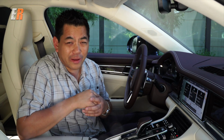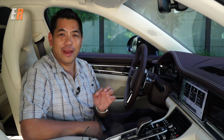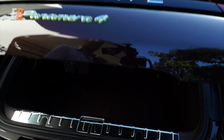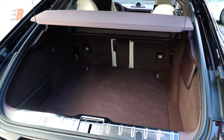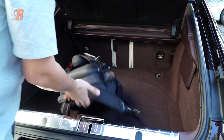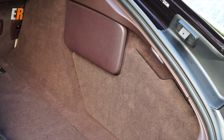I could easily fit a couple of car seats back there, so this would be a very good candidate for the child household. Further back in the cargo area, about the same amount of room, but on this E-Hybrid, you do lose out a little bit because of where the charger is. The charger is back there, so you don't get as much width as you do on the standard Panamera.